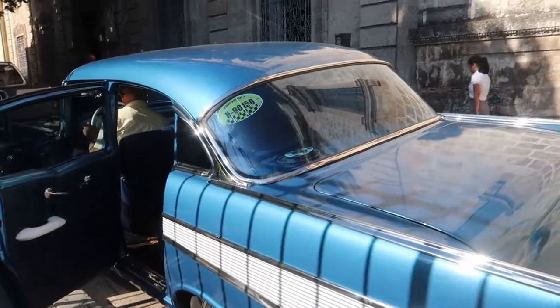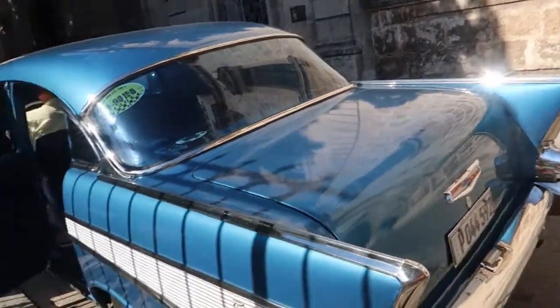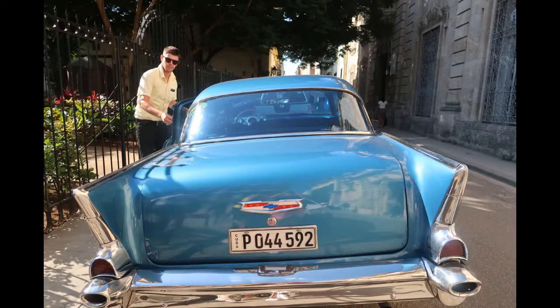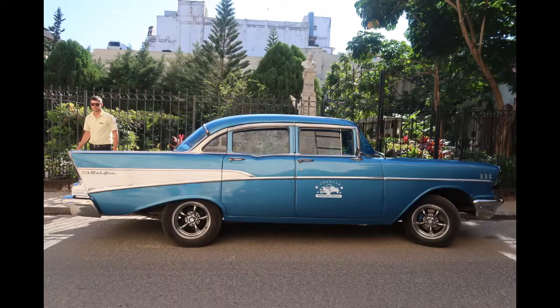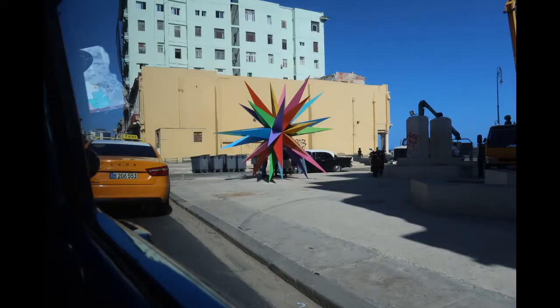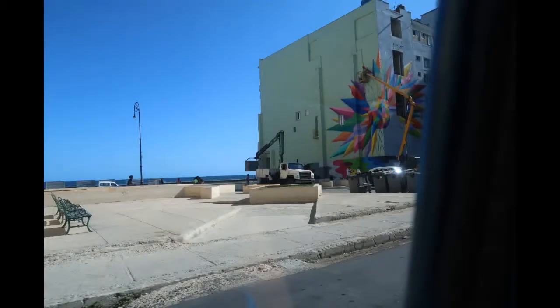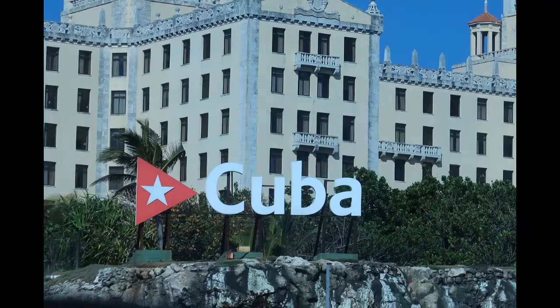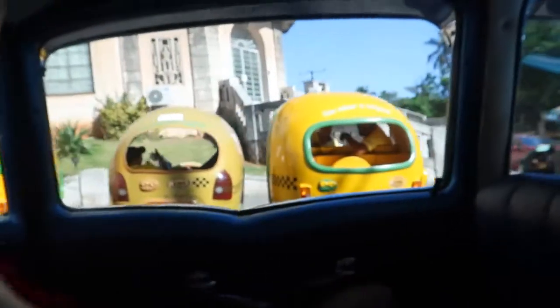This is our excursion car. We're going in the 57 Chevy. Those are taxis.